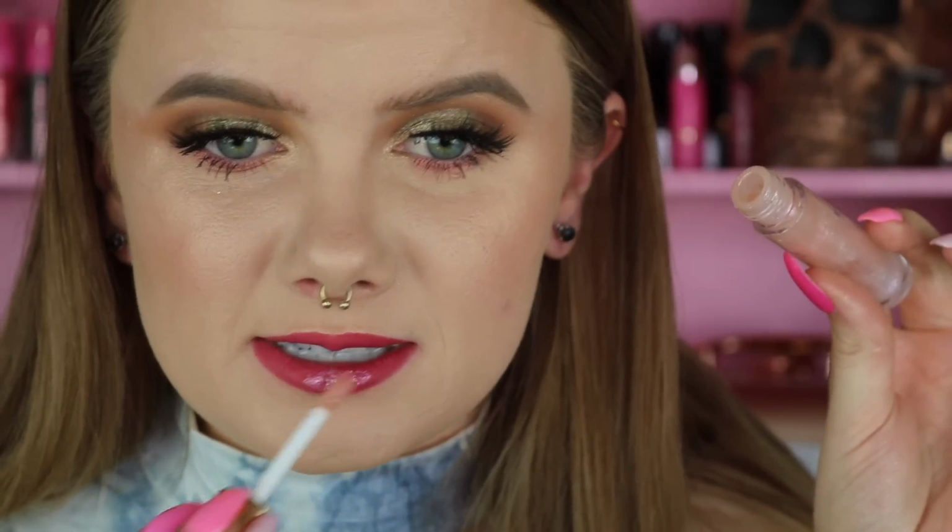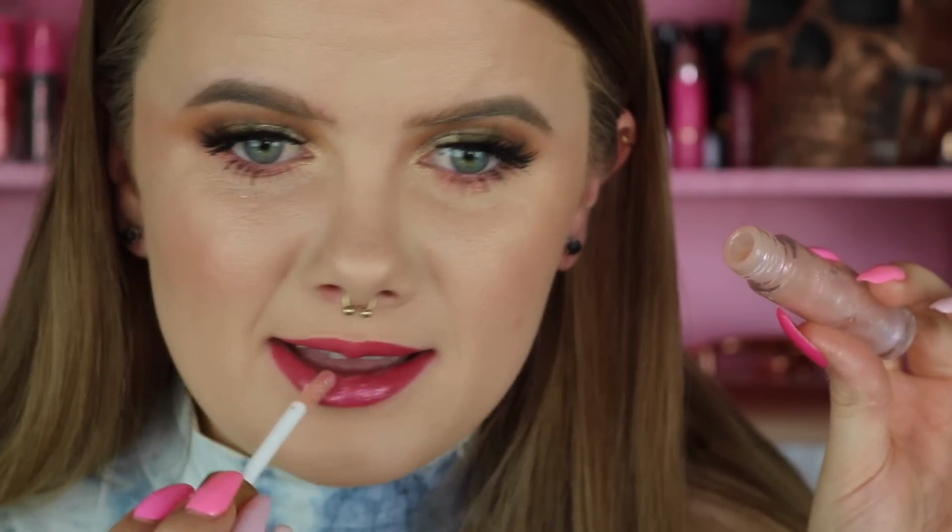I think what I'm gonna do is just outline on the other side using the shade Lust. Take a little of that color in. And then even it out on the other side and take a little bit of Media on the inner part. Gonna throw on a little bit of gloss on top. This is the Dose of Colors Desi X Katie, because those lip liners were the last ones in the box. That was everything inside of this month's Ipsy bag.